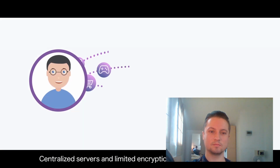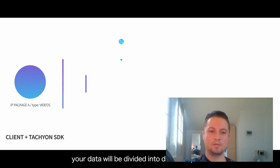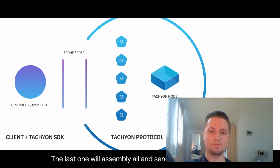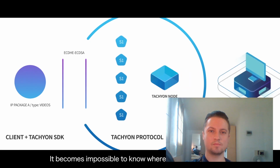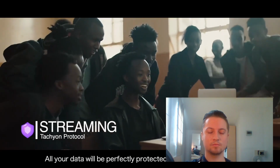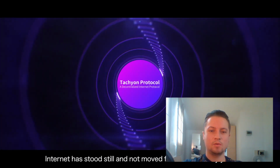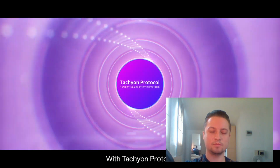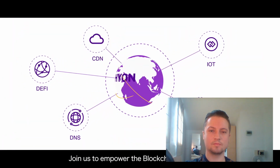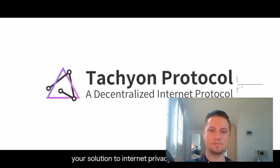Centralized servers and limited encryption make a traditional VPN fall behind the requirement of online privacy protection. With Tachyon VPN, your data will be divided into different pieces and sent to distributed global nodes. The last one will assemble all and send it to the destination. It becomes impossible to know where the data comes from and what the data is at the same time. That's really good. All your data will be perfectly protected with Tachyon Protocol. This is the 100% anonymous, private, and safe internet we want. Internet has stood still and not moved forward for many years. With Tachyon Protocol, a stronger and more reliable network will be available. New changes will be flooded into different areas. Join us to empower the blockchain world now. Tachyon, your solution to internet privacy and security.